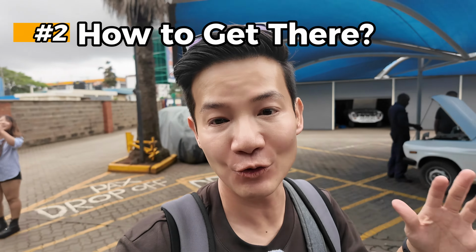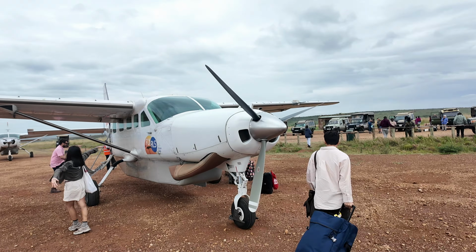This is what I brought. So assuming that you're all packed and ready to head to the Masai Mara, we should now talk about how to get there. Masai Mara is located approximately 225 kilometers away from Nairobi, and there are two ways to get there. You can either catch a car, which will take you around 5 or 6 hours, or you can do what I'm gonna do, which is catch a plane.